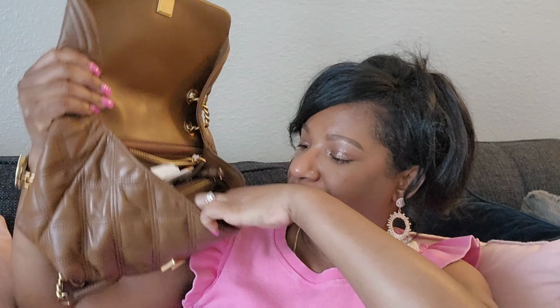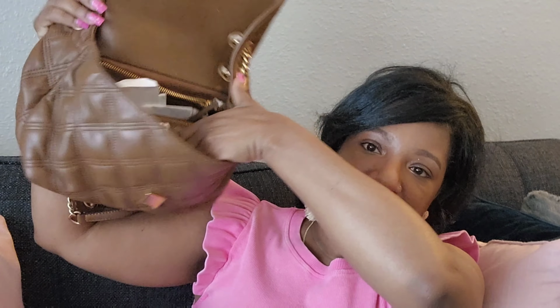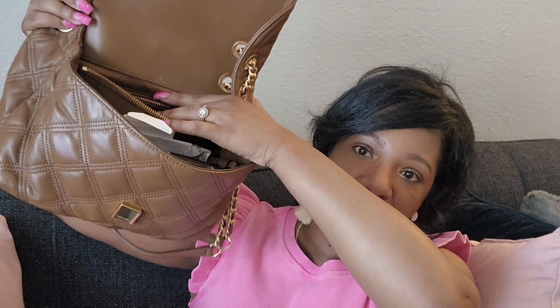She has one pocket here. She has another pocket right there. You can probably put your cell phone in it to keep from scratching the screen. And then another pocket right there. I call that my change pocket. So a lot of compartments for a lot of space.